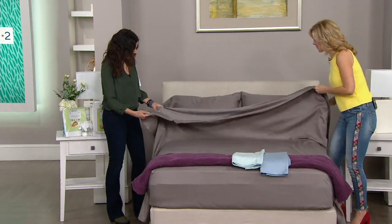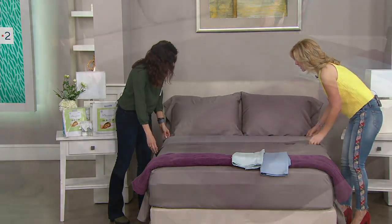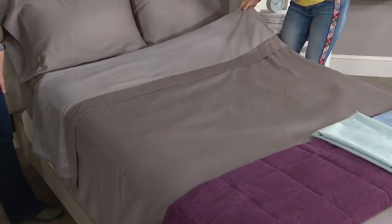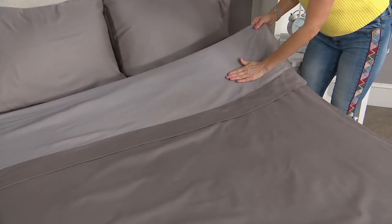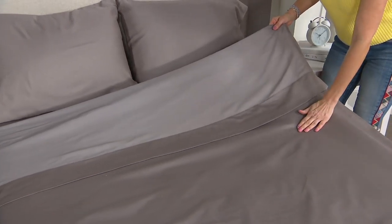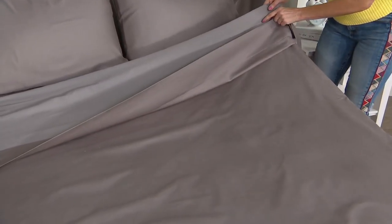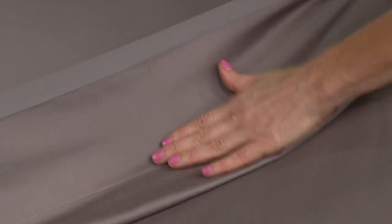And if you notice when we fold them back, I'll give you a quick little tip. On these, when you have a blend, your reverse, or what we would think of as the reverse, tends to be lighter in color. That's because when you have a blend, the higher concentration of poly is on one side. So I always suggest, if you want the higher concentration of cotton against your skin, make it up with the darker side closer to you.